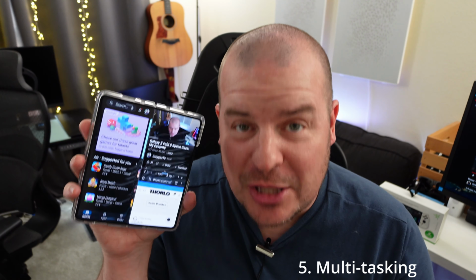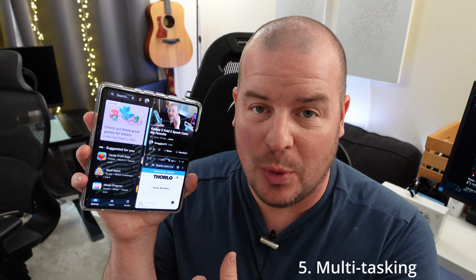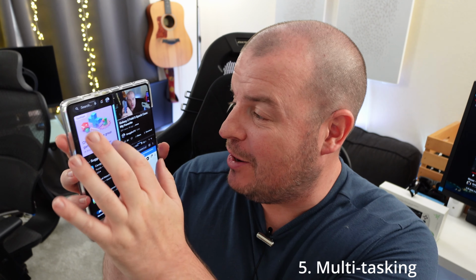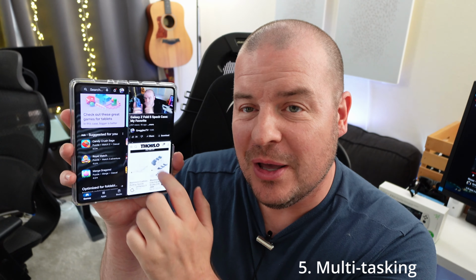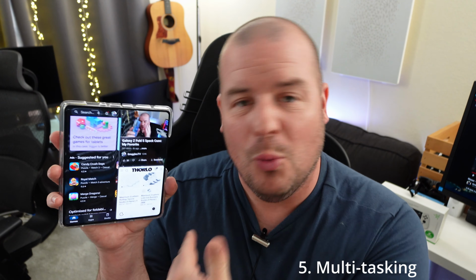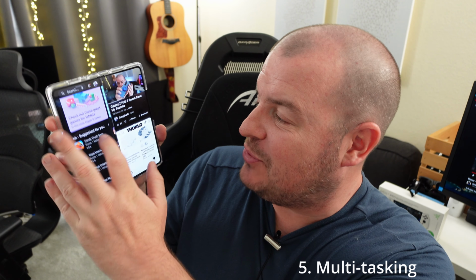Multitasking, something you cannot do on an iPhone. This is amazing. I can open up a multitude of windows. I can open up easily 4 windows. One's a floating, 3 are right in here. So you can see I'm looking at the Play Store, I'm watching a video, and then I'm surfing the web. But imagine doing social media and a video, or social media and some work, all on the same thing. You can switch it. You can save these as favorites if you want.